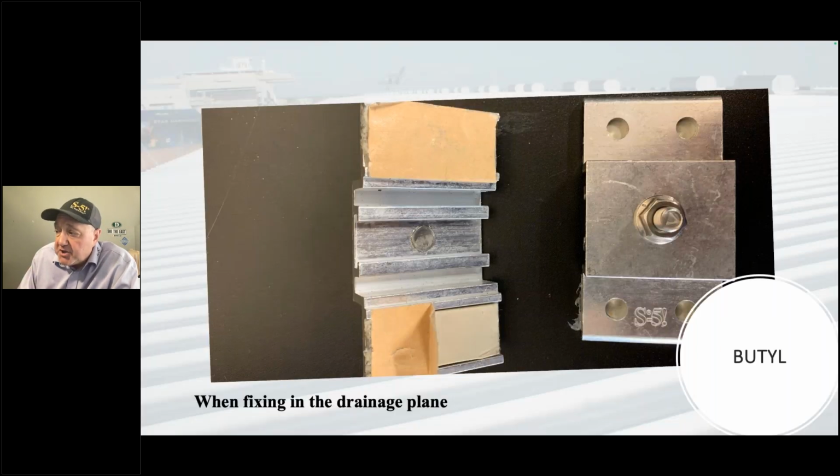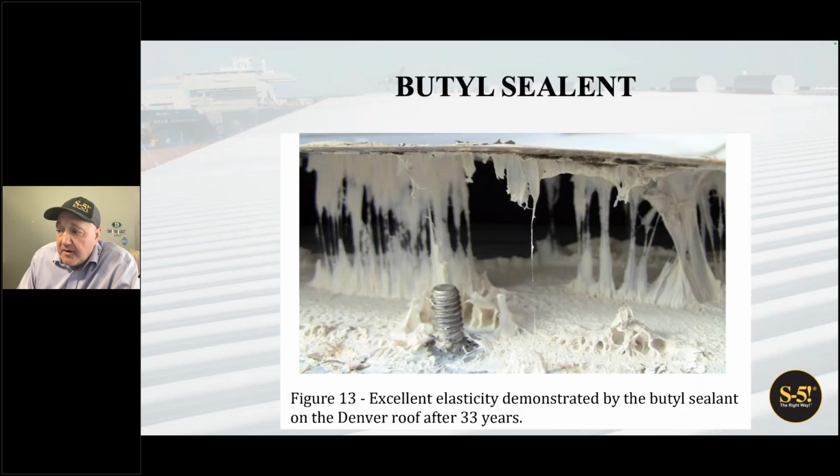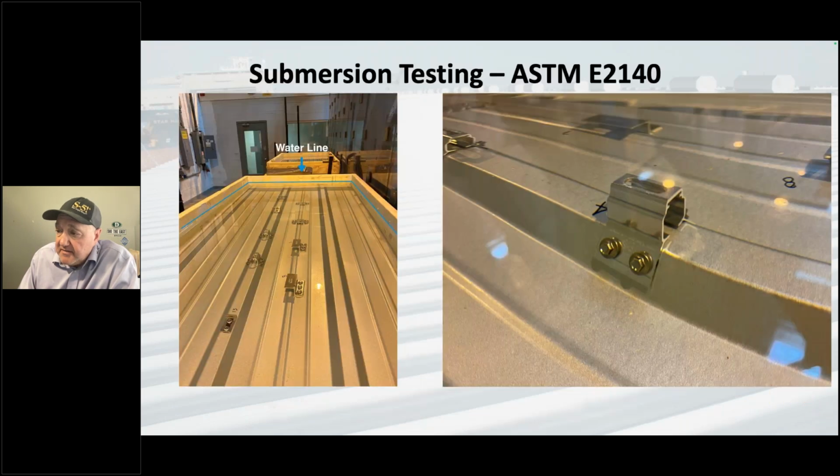For the ones that go into structure, we use butyl. Butyl is the best sealant. It never gets hard. It's the same adhesive that's used when the roof is actually installed. There have been studies done. Actually, the owner of the company, Rob Haddock, years ago did a study on old metal roofs out there and how they were doing on durability. Their conclusion was that this butyl sealant really works well long term. This is after 33 years and it's still sticky.